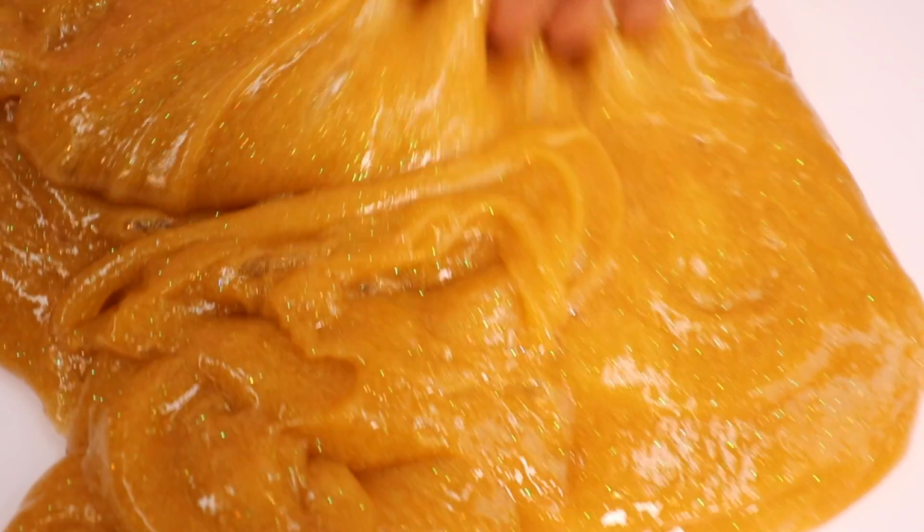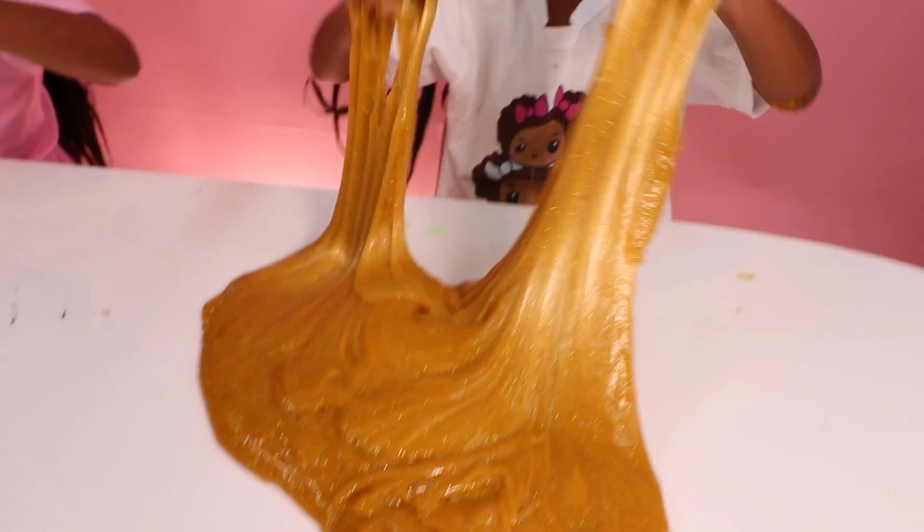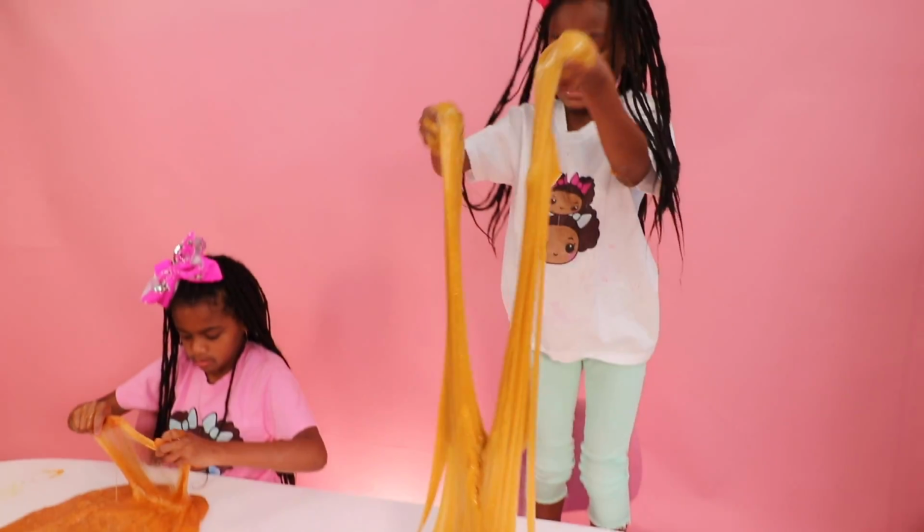Take a look at Ellie's, guys. It has like a gold, glittery kind of look. It's kind of hard to see on camera. Why don't you stretch it for us so we can see it, Ellie? You wanna stretch it really high? Whoa! Look at Ellie, guys.